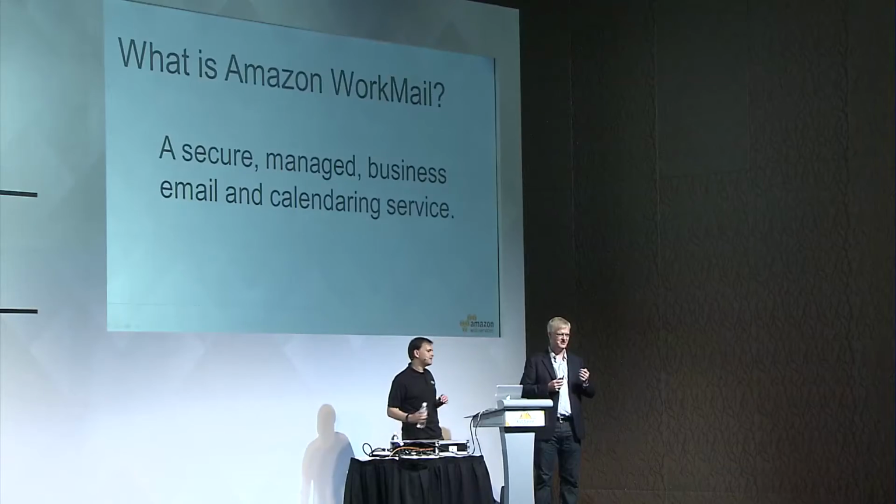And so we want to get in and talk about Work Mail, but just please keep in mind we're going to be showing you a preview version that's running in the US when we actually get into the demo. So what is Amazon Work Mail? Well, I think it's super exciting. This is a secure, managed email and calendaring service.